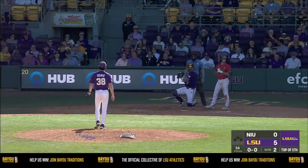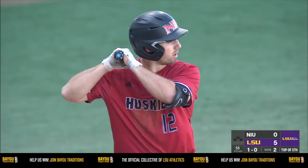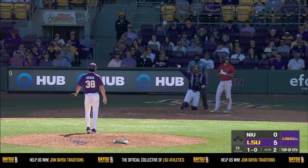Spencer Bartel at the plate. The pitch from Holman low and away for ball 1. Well, yeah, he's learning the position, and we had arguably one of the best first basemen ever for the last 3 years, so hard to compare. The 1-0 a little high and outside.